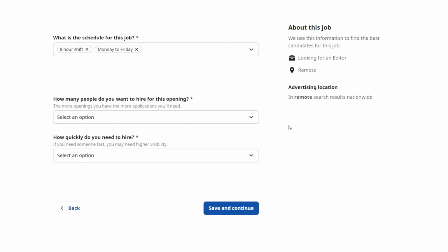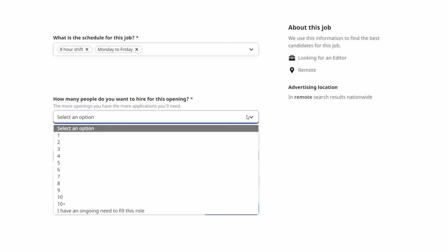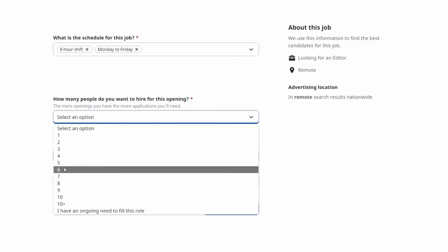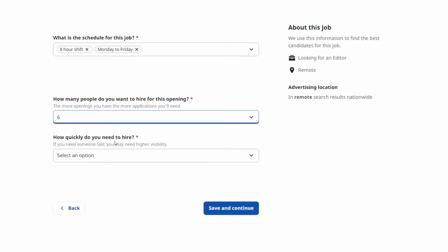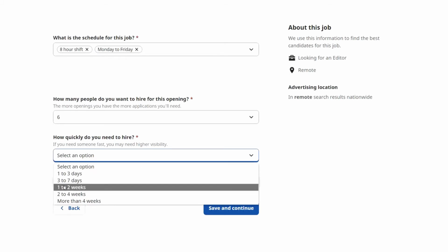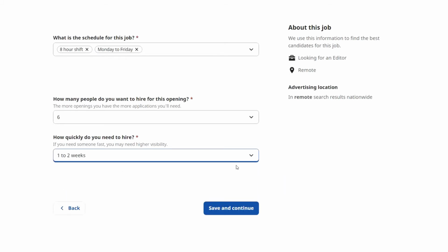How many people do you want to hire for this opening? The more openings you have, the more applications you will need. Let's put 6. How quickly do you need to hire? If you need someone fast, you may need a higher visibility. Okay. So let's just say 1 to 2 weeks. Save and continue.